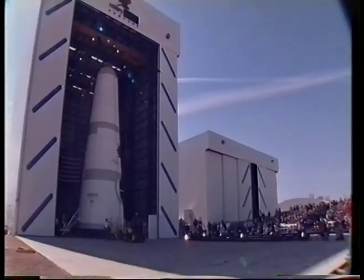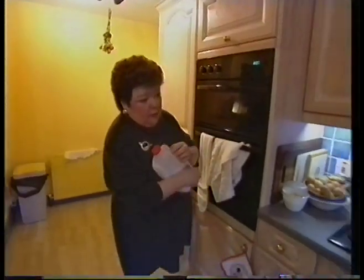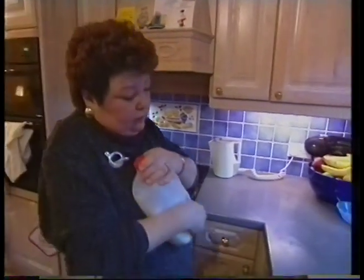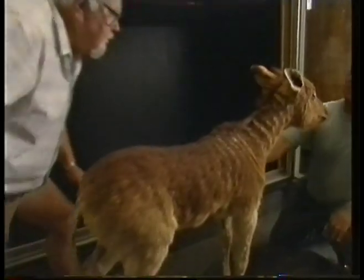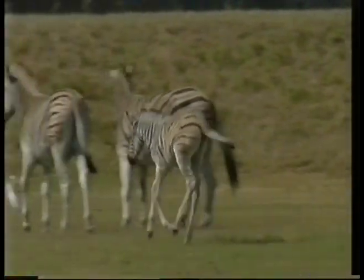Tonight, the craft that may herald a revolution in space. It's designed to be both reusable and affordable. It goes up like a rocket and comes down like a helicopter. Plus, it's being hailed as a wonder drug. Could it save arthritis sufferers from a lifetime of pain? And the quest to bring an extinct animal back to life, breeding the first quagga in 100 years.